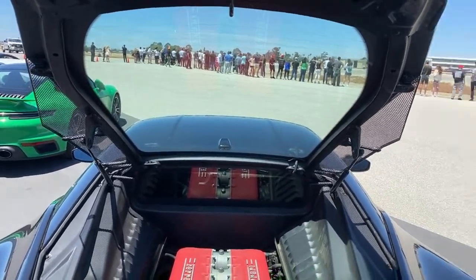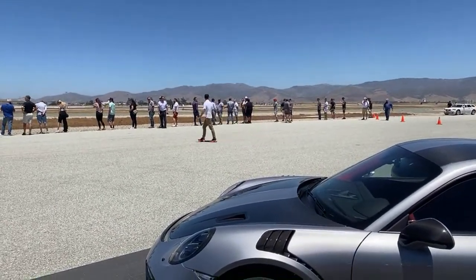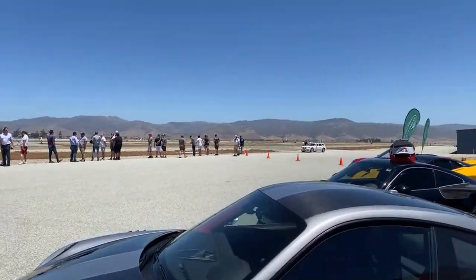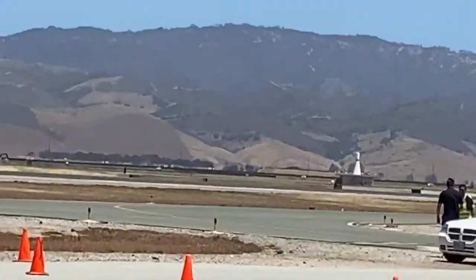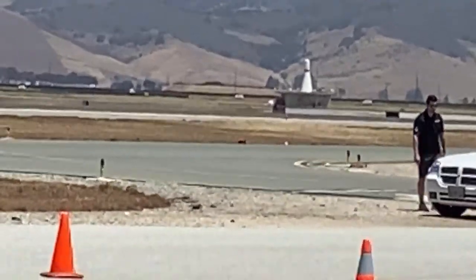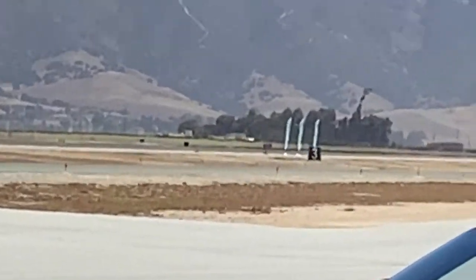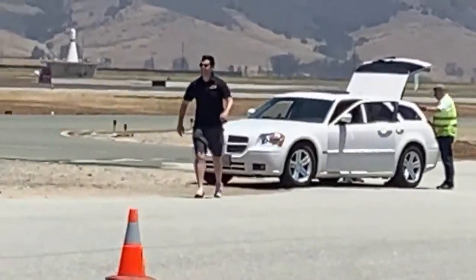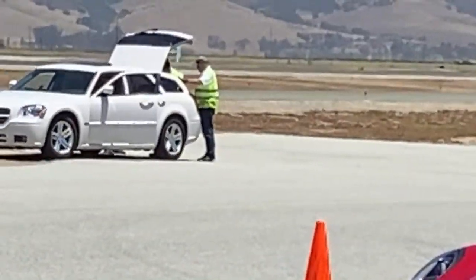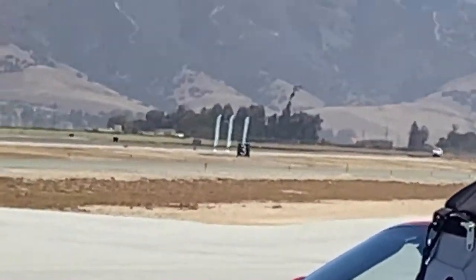Everybody's lining up here. We might be getting close. The people are lining up anyway. Oh, there's the finish line over there. Oh boy, there's the wind. Sorry. There's the Dodge Magnum. The local Corvette club there. Those 3 white flags are the finish line on each side. The other ones are behind the Magnum. Local Corvette club helping stage the event along with Hooked on Driving.